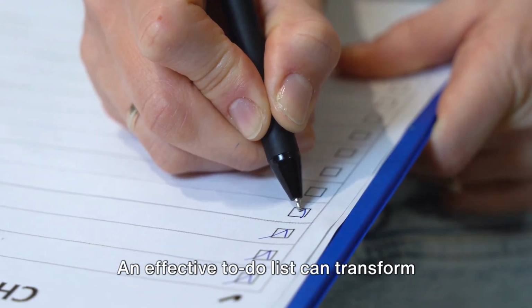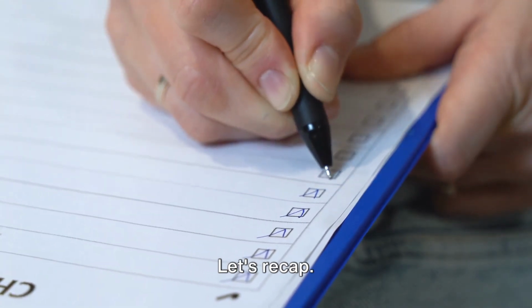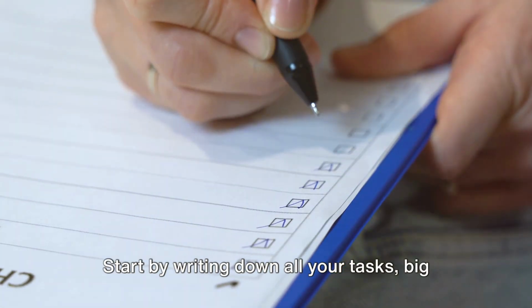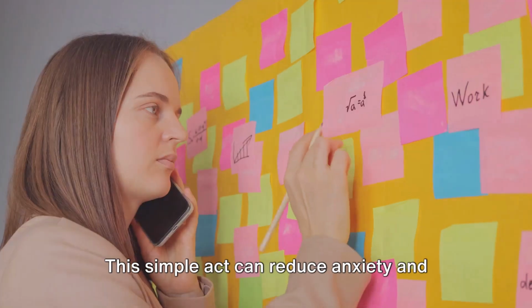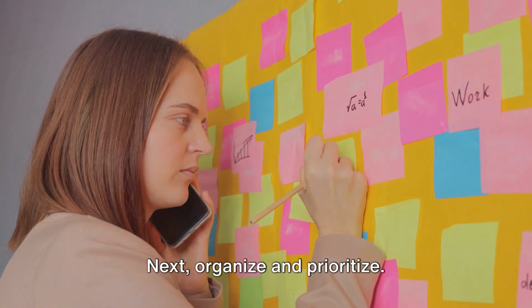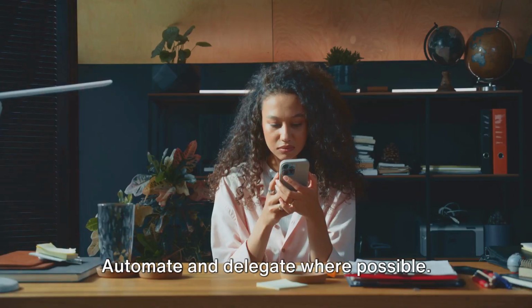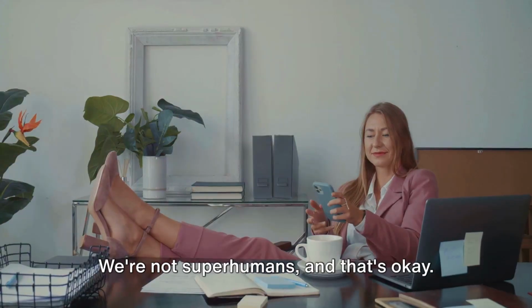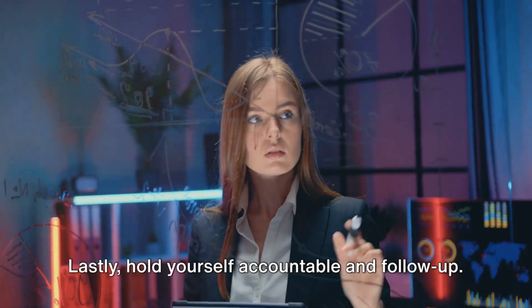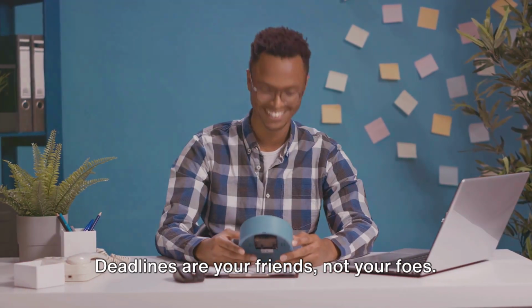An effective to-do list can transform your productivity and help you conquer that mountain of tasks. Let's recap. Start by writing down all your tasks, big or small. This simple act can reduce anxiety and give your day structure. Next, organize and prioritize. Remember, not all tasks are created equal. Automate and delegate where possible. We're not superhumans, and that's okay. Lastly, hold yourself accountable and follow up. Deadlines are your friends, not your foes.